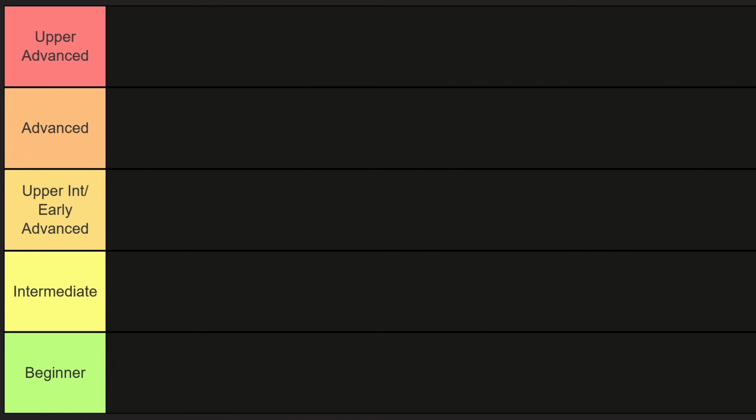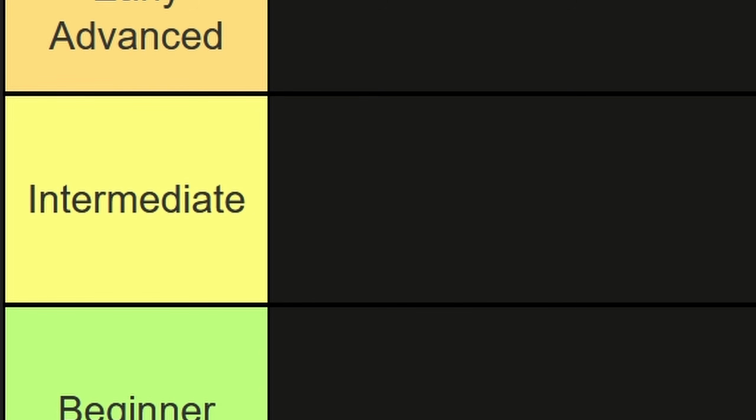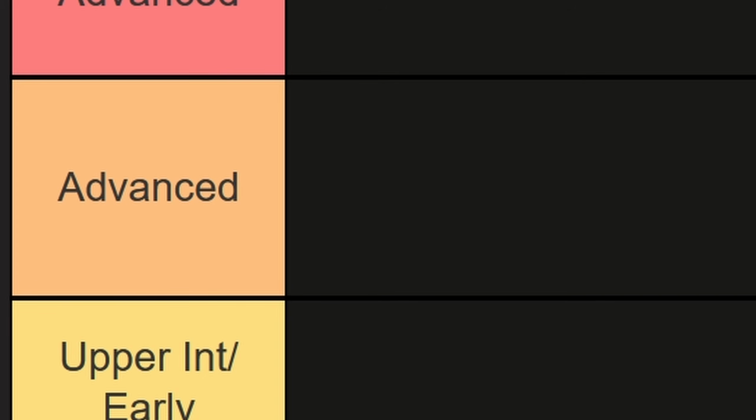The very easiest level I can assign is beginner. Then after that, we have intermediate, which if you're not a piano player yourself, is already sounding pretty difficult. The next category is late intermediate / early advanced. And then after that, we have simply advanced, which is a level of difficulty you would expect if you went to a piano concert. You would expect a professional on the stage to be playing music at the advanced level.